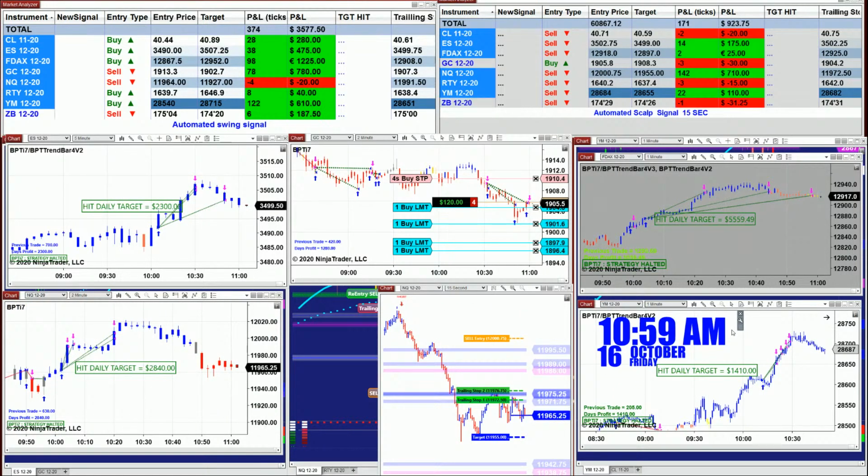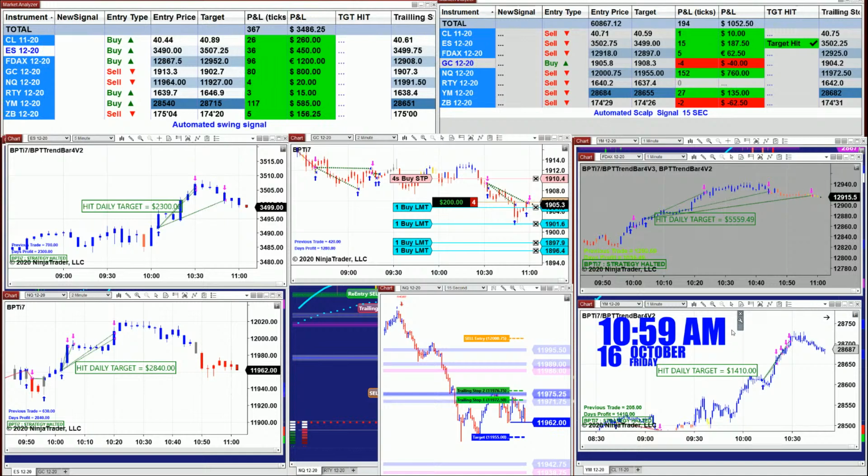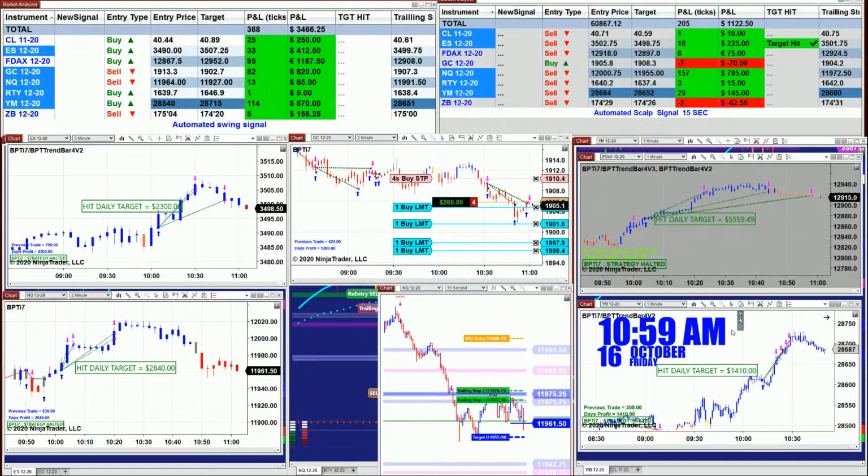I don't like to initiate a trade once we cross 11 o'clock. I like to already be in a trade by 11 o'clock, but after 11 o'clock I get a little bit itchy activating a trade.